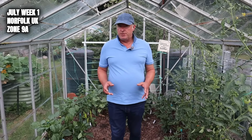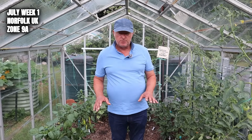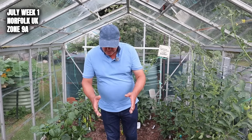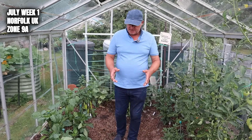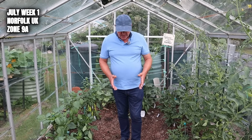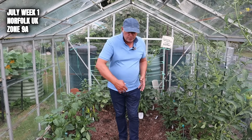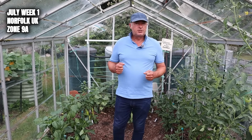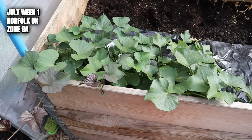One of the tricks that I do use to try and keep this as cool as possible, but also by raising the humidity, is to actually douse the path with water. As the sun comes up and is really shining on here and it gets hot, just get your hose or a watering can and pour some water over the path, and it will help to cool this structure down.